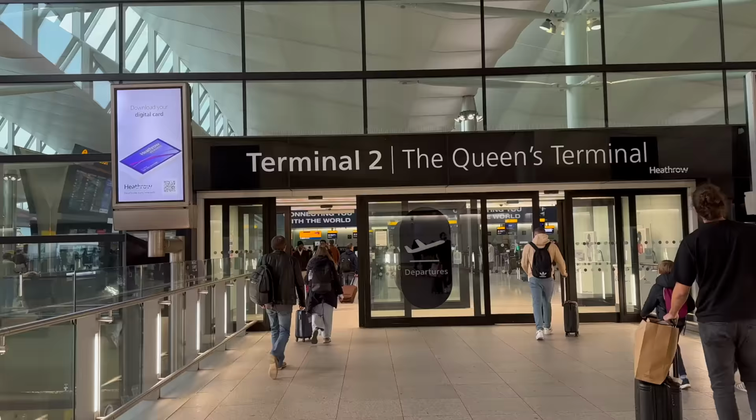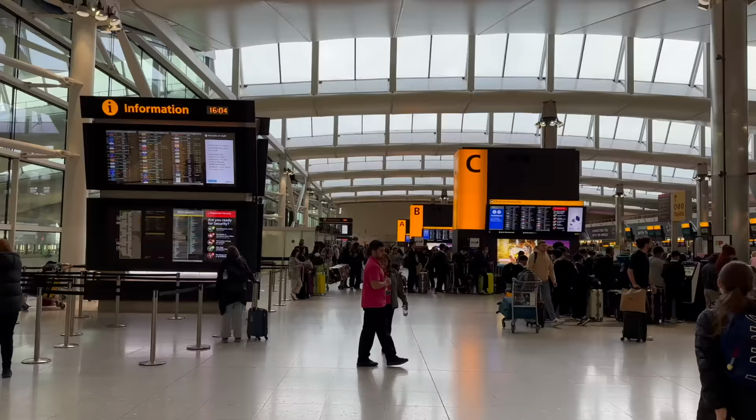Heathrow Airport Terminal 2 is a Star Alliance terminal. All Star Alliance flights depart from here. Aer Lingus, China Eastern and JetBlue also depart from Terminal 2.